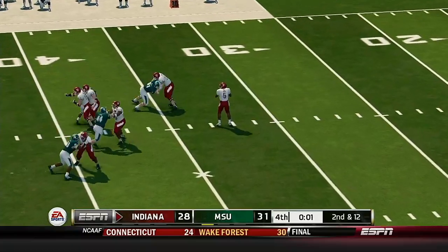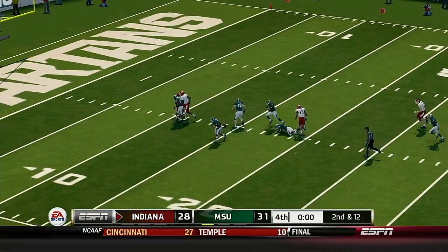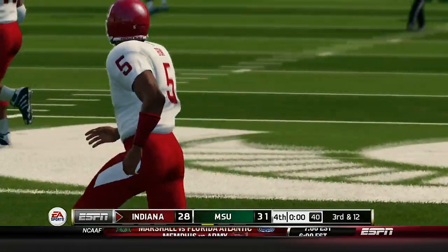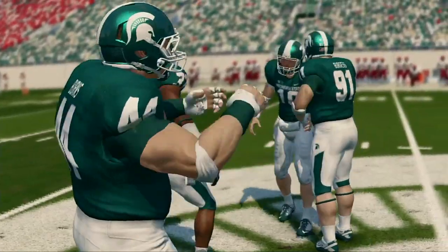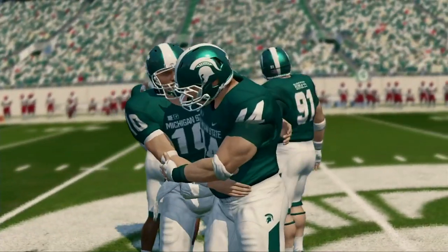So this is it right here. One last play and one last chance to win the game. If they can get the Hail Mary, they'll pull out the miracle win. So that's going to do it. Our final score in this one, 31-28, Spartans.